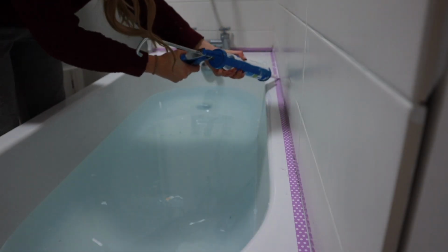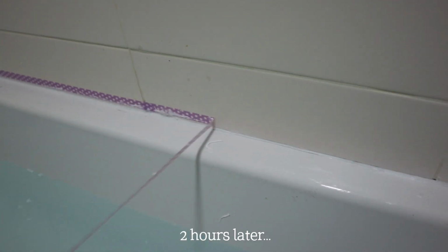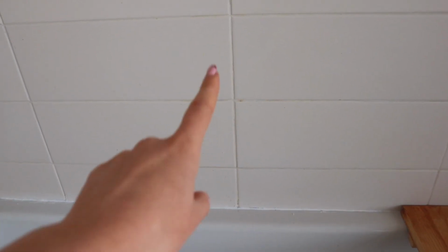And then I went to put the masking tape on. And I've had to use purple washi tape, but it works. So I stand by it. And this is the final result. This is water. Just had a shower. But hopefully you can see that this actually is all sealed now, and it's making my tile grout look very dirty, so I might have to get a grout pen on that. But yeah, I am actually quite proud of that.